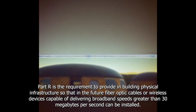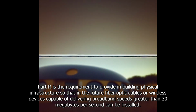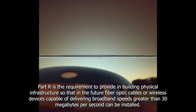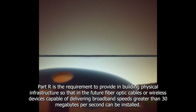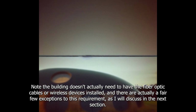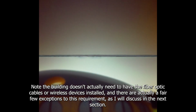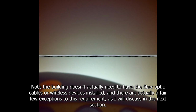Part R is the requirement to provide in-building physical infrastructure so that in the future, fiber optic cables or wireless devices capable of delivering broadband speeds greater than 30 megabytes per second can be installed. Note the building doesn't actually need to have the fiber optic cables or wireless devices installed, and there are actually a fair few exceptions to this requirement, as I will discuss in the next section.